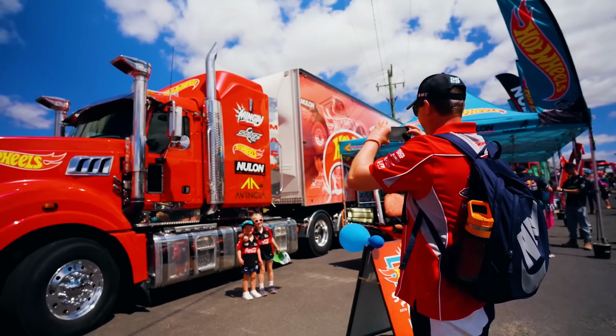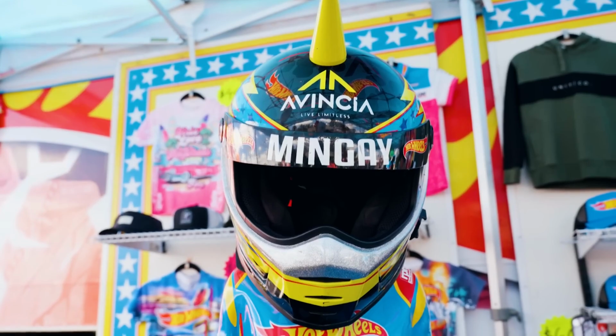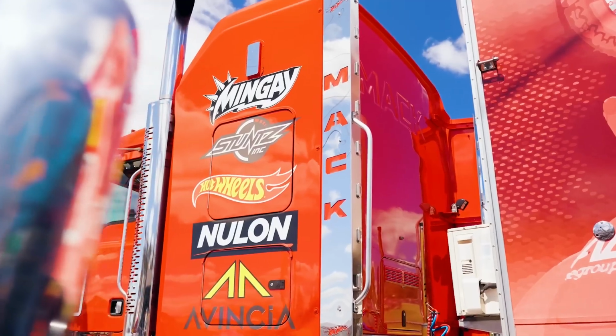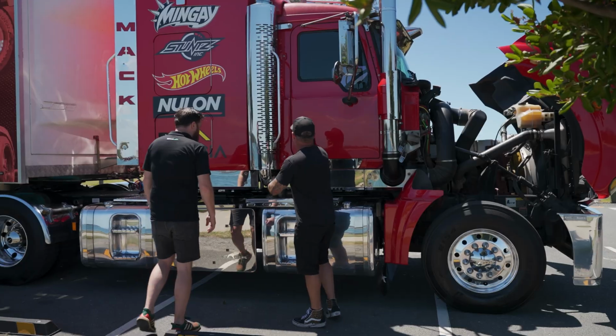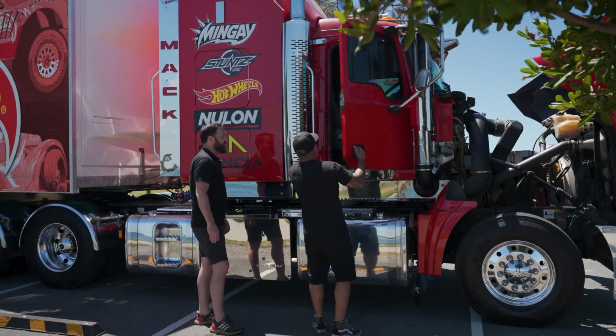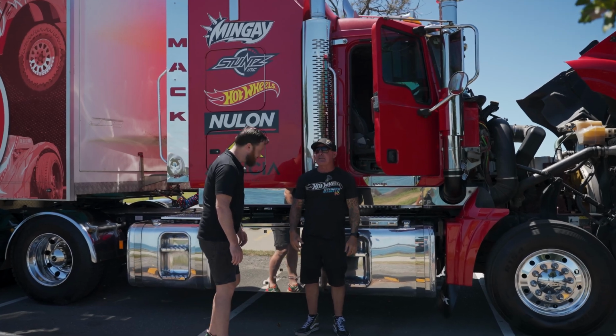Honestly, having kids pose in front of the Mack Truck, event after event after event, they pose in front of the Mack Truck more than my drift car. The Mack Truck wins. So Matt, how long have you had your truck license? Mate, I've had my truck license about 3 years now.